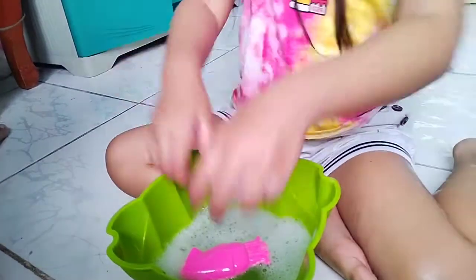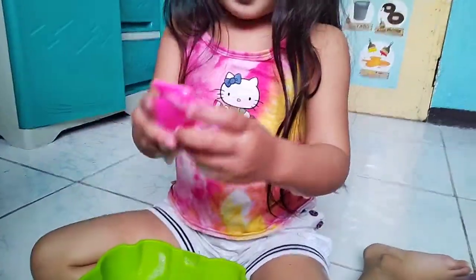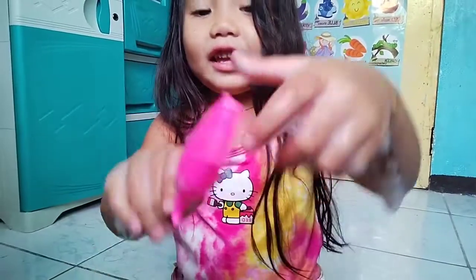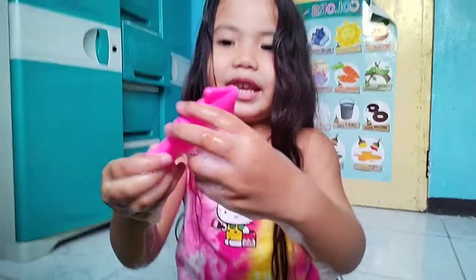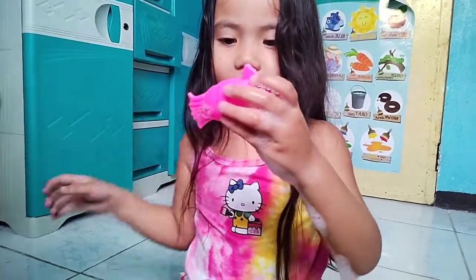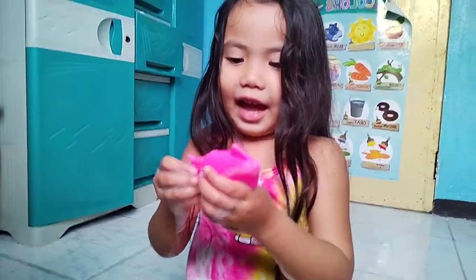What is that thing? It's a squid, and it is color pink. Yeah, you like it's pink, right? It's slippery. Yeah, because it has a lot of bubbles. Yeah, it's still falling down.